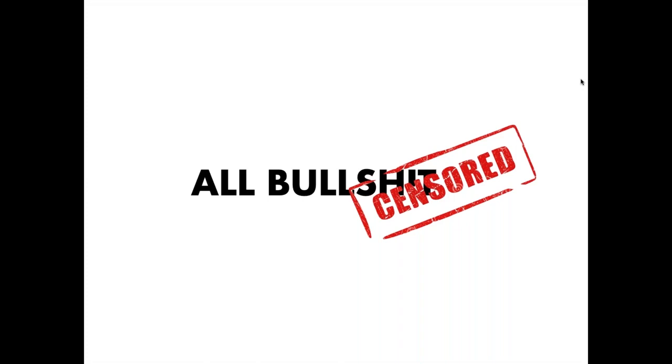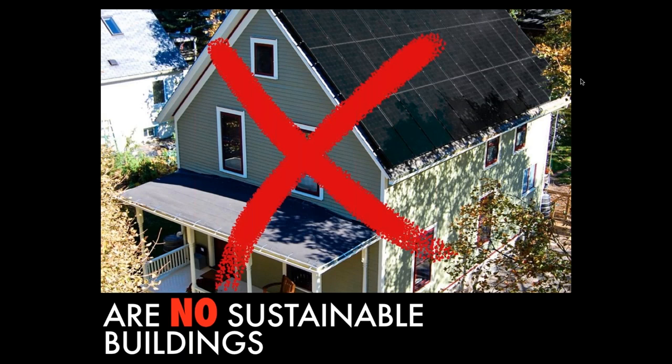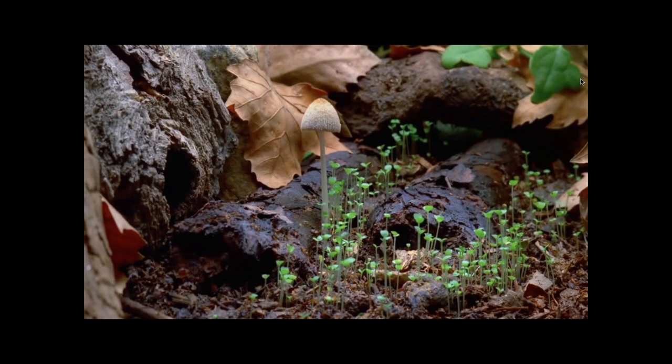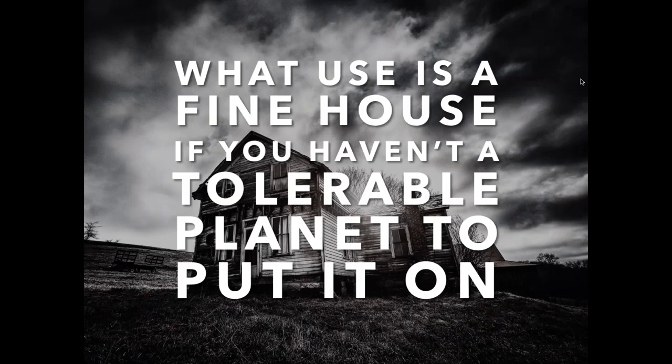There is no such thing as a sustainable building. There's really no such thing as a sustainable anything. All of life is interconnected. It's based on underlying networks of things that work symbiotically. There's no waste in nature. And so we have to ask this question, what use is a fine house if you haven't got a tolerable planet to put it on?